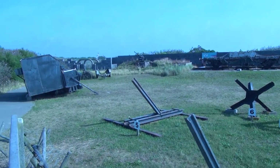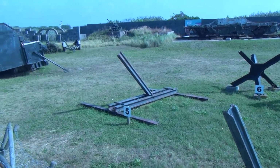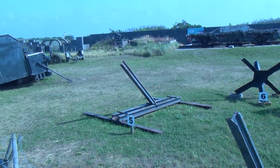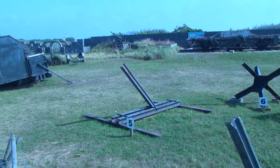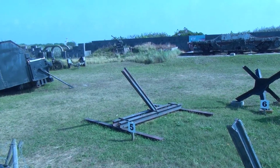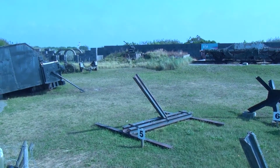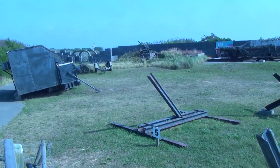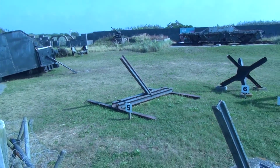And that thing there, that number 5, a nasty weapon. If it's not visible, it's going to do you a lot of damage. Relatively easy to install, a few metal bars. You get a couple of people installing these things on the beach, maybe a lorry to dump them all off as you go along. You get quite a lot of them done in a day. So relatively straightforward things, but quite lethal.